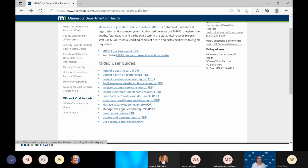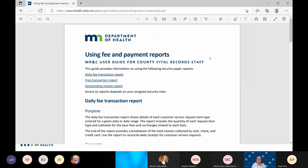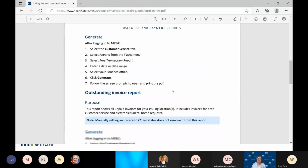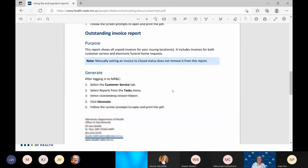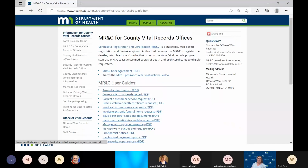And again, managing work queues and requests, printing parent notices, which again must be done at least weekly at all local issuance offices. Use fee and payment records and security paper reports. So even in here, it's going to give you outstanding invoices, the daily fee transaction reports and how to generate them, the fee transaction reports, how to generate outstanding invoices. So they are all right there as well. That is what we find in the MR&C for County Vital Records offices.